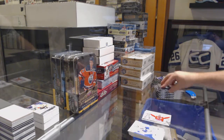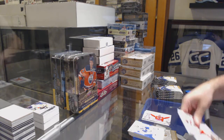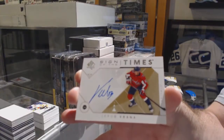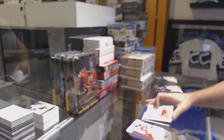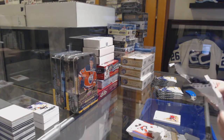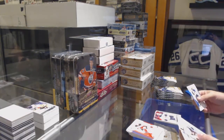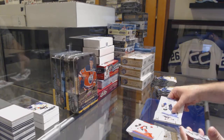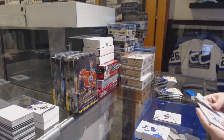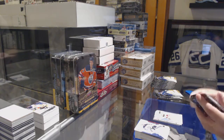Washington Capitals, Alex Ovechkin. For the Capitals, Sign of the Times of Verana. Lawrence Pilut for the Buffalo Sabres, Young Guns update. And a Pekka Rinne for the Nashville Predators. Exclusives numbered to 100. Future Watch Auto, Joey Anderson for the New Jersey Devils.